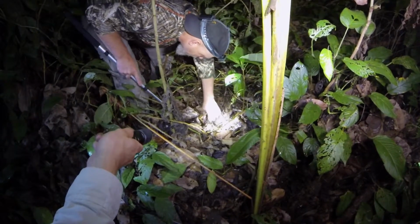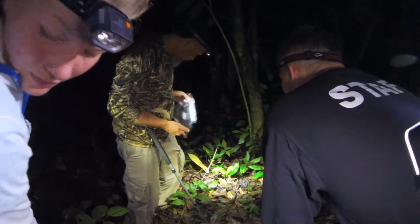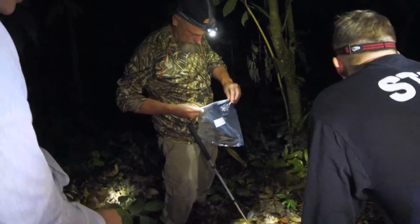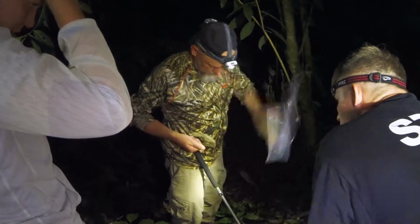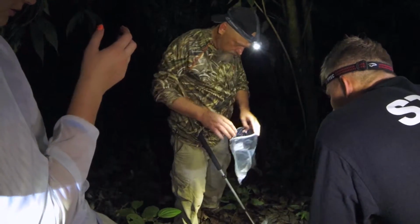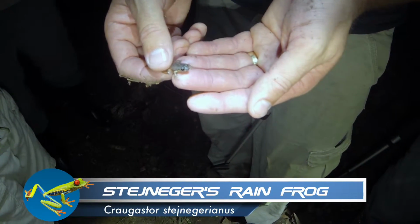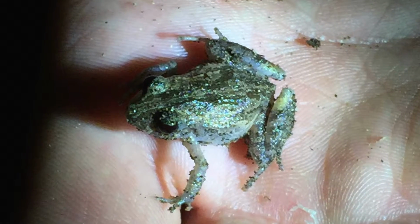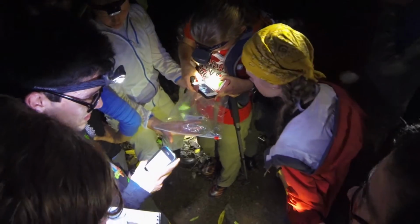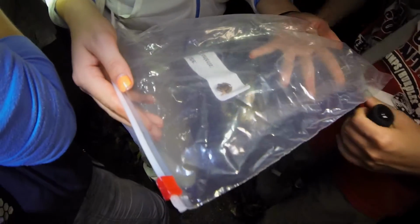Some of the frogs we find are living on the forest floor, and we can find them by looking for their movement as we pass by. Many of these are in the genus Crowgaster, sometimes known as litter frogs or rain frogs. Here is Crowgaster snezhnagarianus. These are small frogs that have a call that sounds like a little squeak. Oh my gosh, she's so cute.